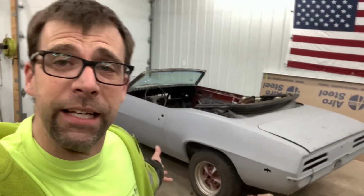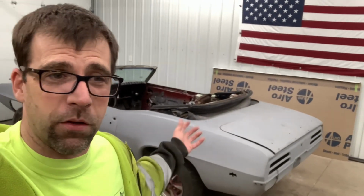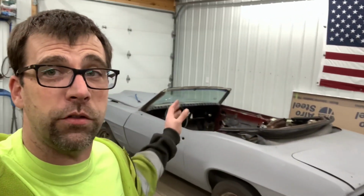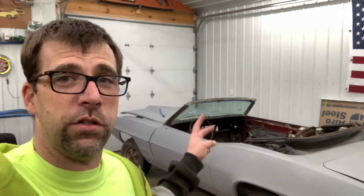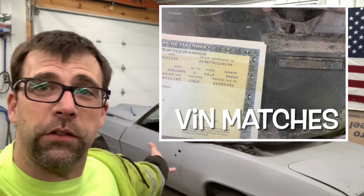All right, so there you have it. 1969 Firebird convertible for sale in the old Bookface Marketplace. What's this bad boy worth? How much would you pay for it? Asking price, as it sits with all the sheet metal, under $8,000. Now, that doesn't include an engine or a transmission, but it does come with a clear title ready to put in your name so you can get started on this project.